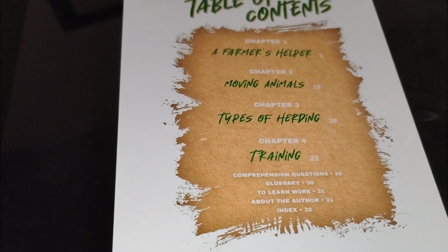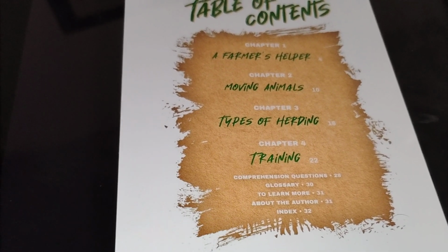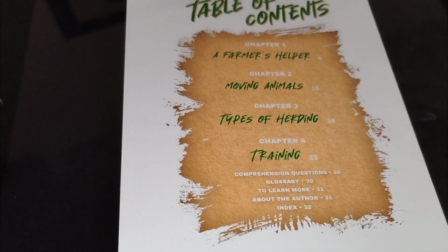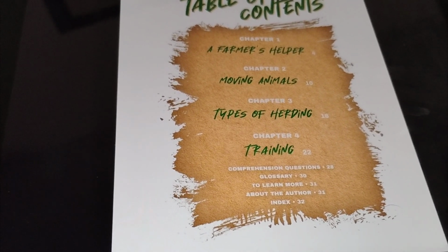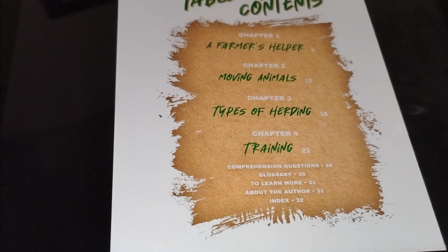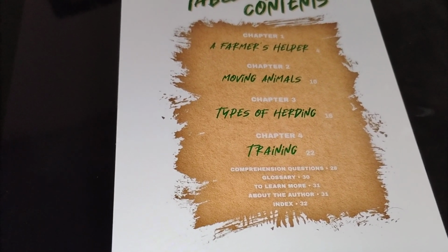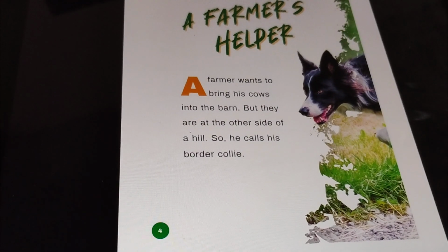Table of Contents. Chapter 1, A Farmer's Helper, 4. Chapter 2, Moving Animals, 10. Chapter 3, Types of Herding, 18. Chapter 4, Training, 22. Comprehension Questions, 28. Glossary, 30. To learn more, 31. About the author, 31. Index, 32.